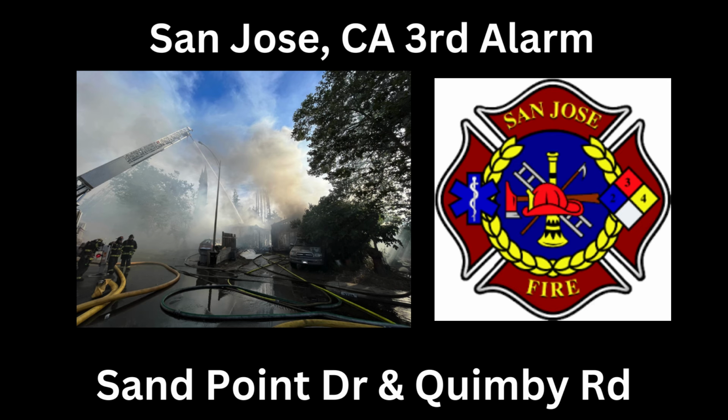We are unable to get utilities. Utilities are still alive on all involved structures. You have 2687 in addition, which would be one to the south of the initial call. I copy. You are unable to secure utilities on all structures, and we have an additional structure to the rear. Repeat that address, please.